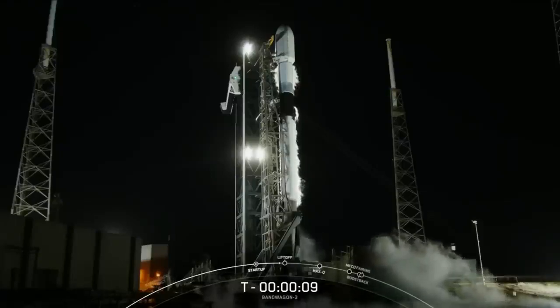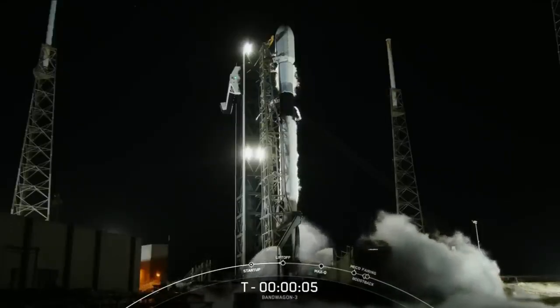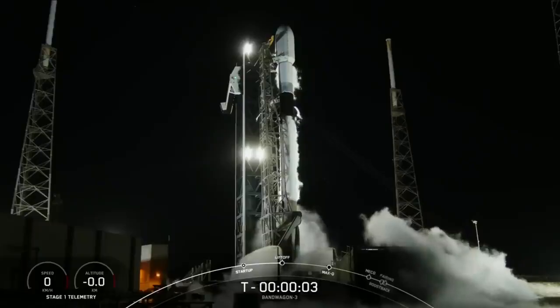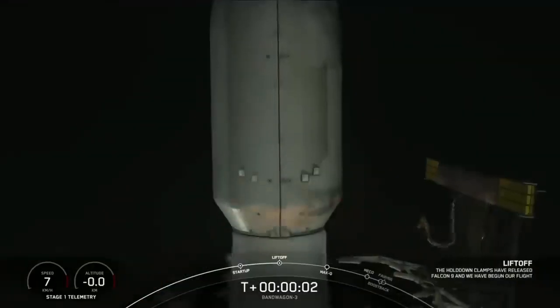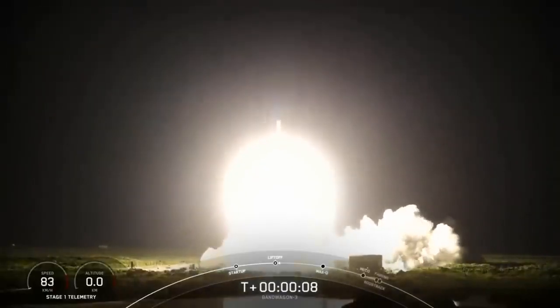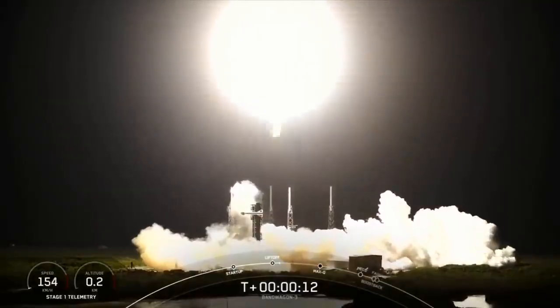T-minus 10, 9, 8, 7, 6, 5, 4, 3, 2, 1. Ignition. Engines full power and lift off. Go Falcon, go Bandwagon 3. Stage 1 propulsion is nominal. Vehicle is pitching downrange.